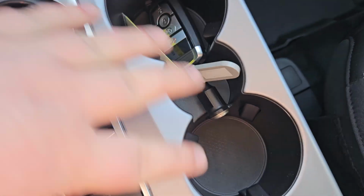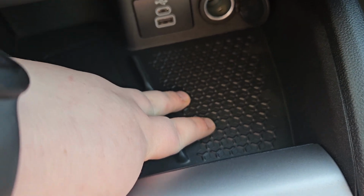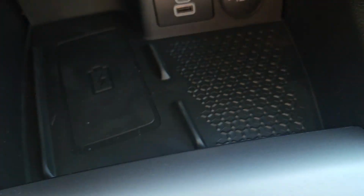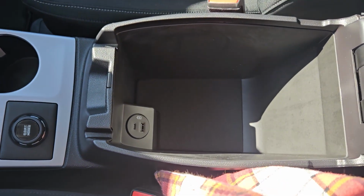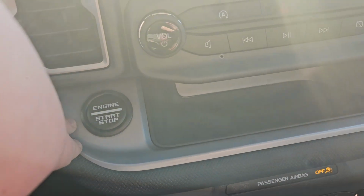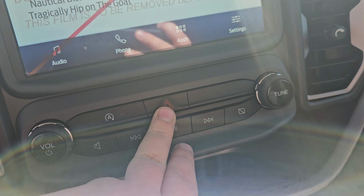And looking over here, you do have your 2 cup holders, a wireless charging pad with a fair bit of storage right there. We do get a USB and a USB-C and a 12-volt outlet right there. And of course, we do have a nice leather-wrapped center console with another USB and a USB-C. We do have our dual climate here with heated seats, your engine stop and start, a fair bit of storage there with your auto stop, auto start, hazards, and volume.